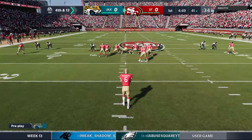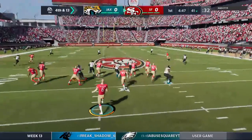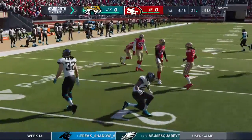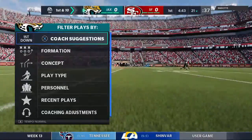Here's the Australia native Mitch Wishnowski to punt this one away. They only punted twice in the win last week as he gets this one away. They'll score that a 36-yard punt, and the Jaguars go on offense, first down and 10.